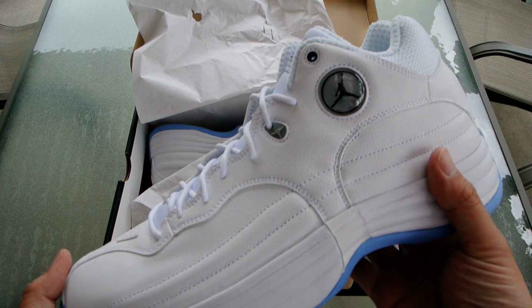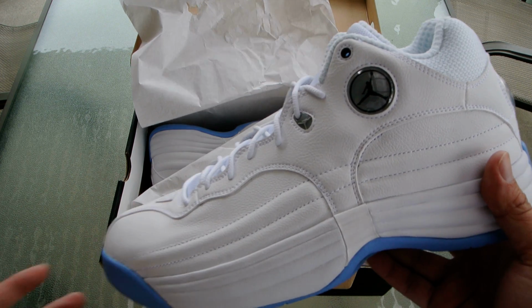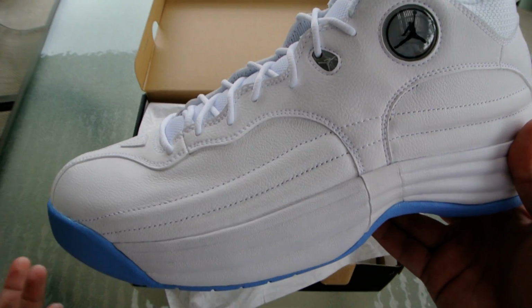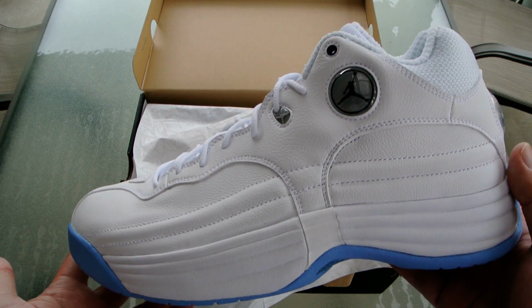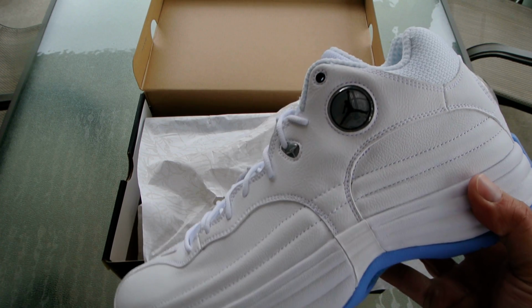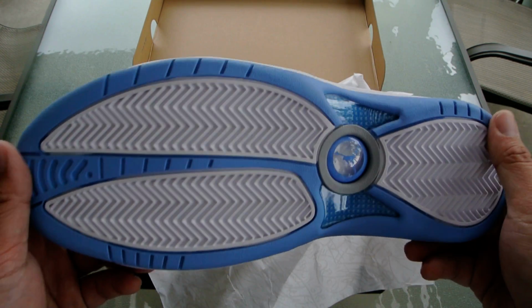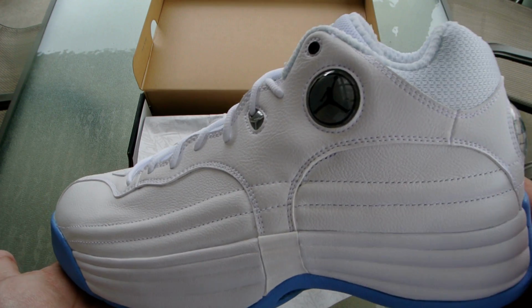So I think at that time I got the Nike Air Max Uptempo 3, which was a pair that Tim Duncan wore instead of these. Not that I regret those, but it would have been awesome to have had these at the time. And then the following year, my parents bought me the Nike Air Penny 4. So I never had a chance to own these before, but now I finally do.